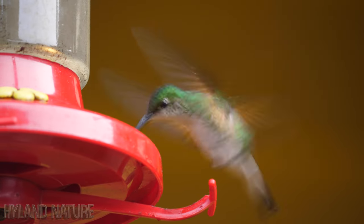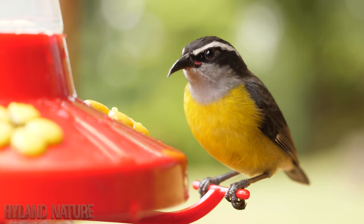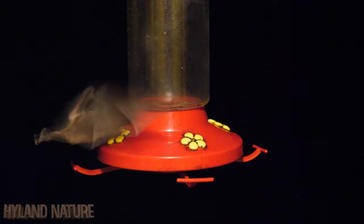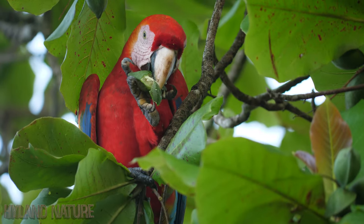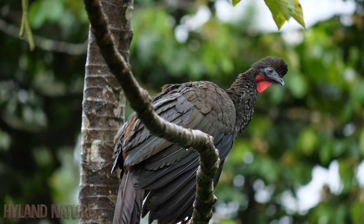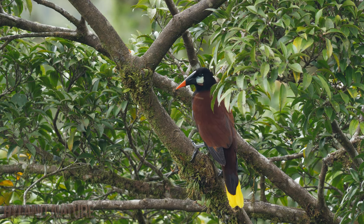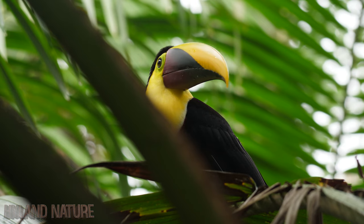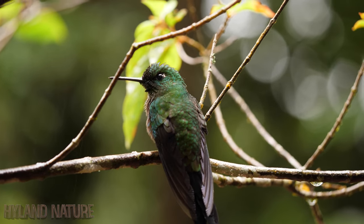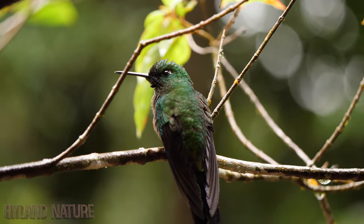During the day, countless visitors will stop by for a quick drink, and in the evening, you might spot a few fruit bats too. Costa Rica is home to more than 900 bird species. Around 50 of them are hummingbirds.